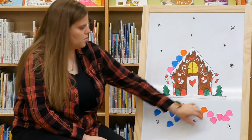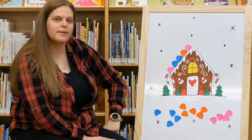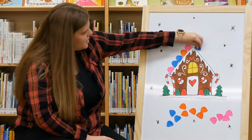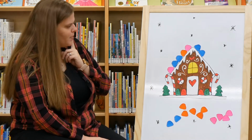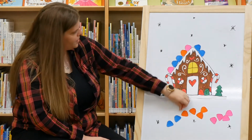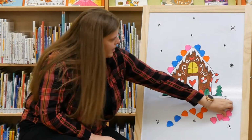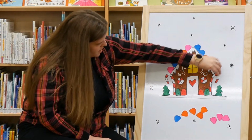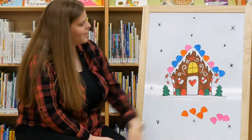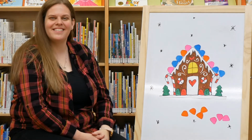So we would do one pink, and then how many blues? What do you think? That's right, we'll do two blues. Two blues, and then what comes next? Pink? Nope, orange. Let's do orange. What comes after orange? Another pink, and then two blues. Awesome. And now we did a little practice with patterns. Thank you guys for helping me.